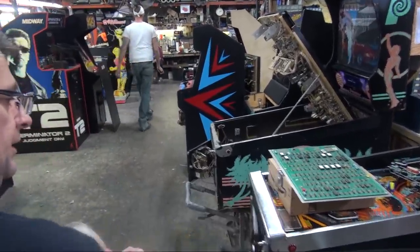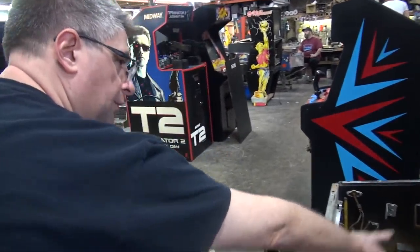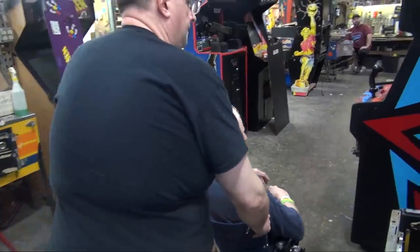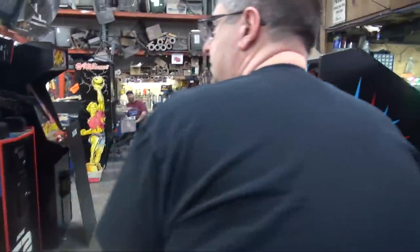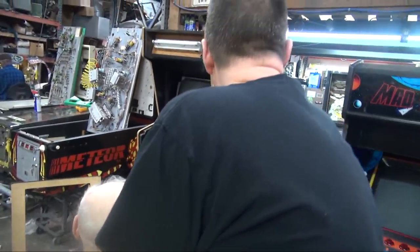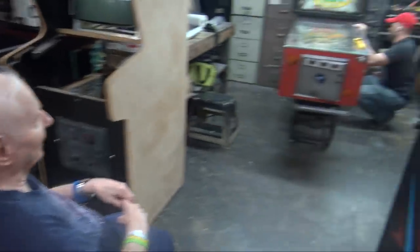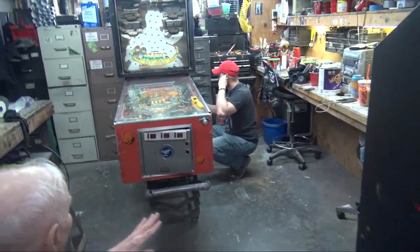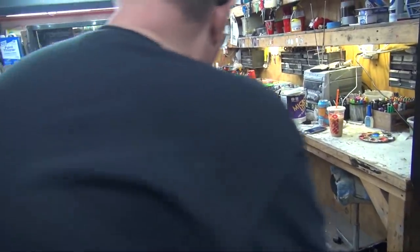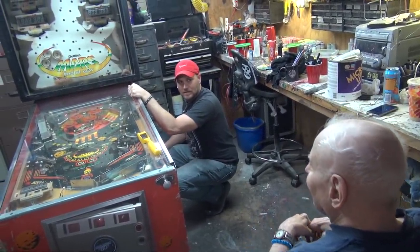The Swords of Fury, that game's almost done. And then here's Hollywood Heat. You can see we're working on the underside there. We've got a couple video games, you know, Road Blasters. I wonder how you know the different circuits. You've seen it long enough. There's Steve, he's painting the Mars God of War. So it's going to look brand new when he's all done. How are you? Pretty good. Wait till it's done. It's going to be beautiful.